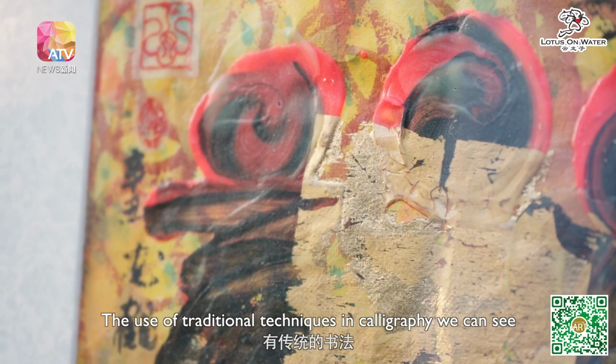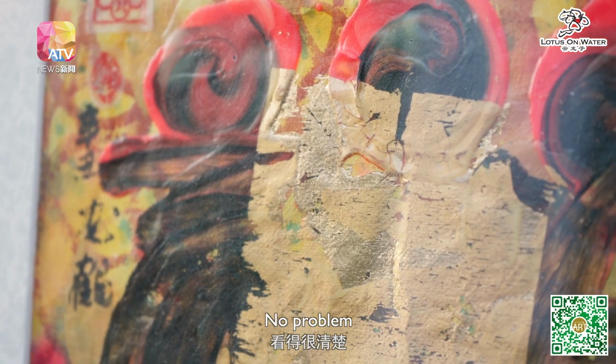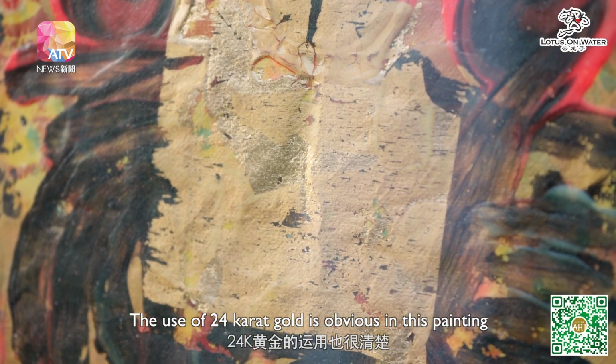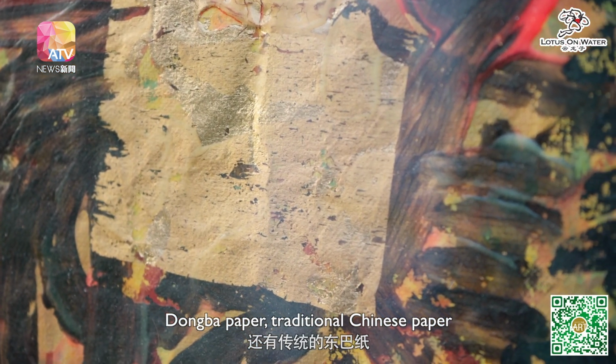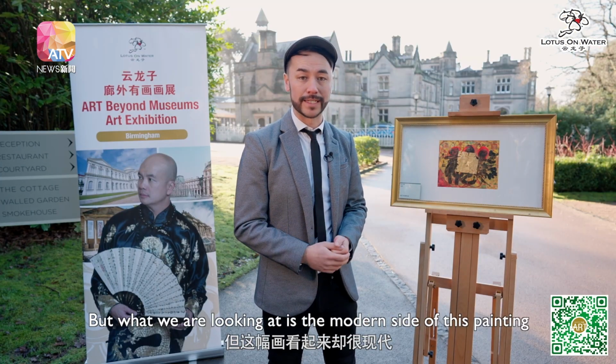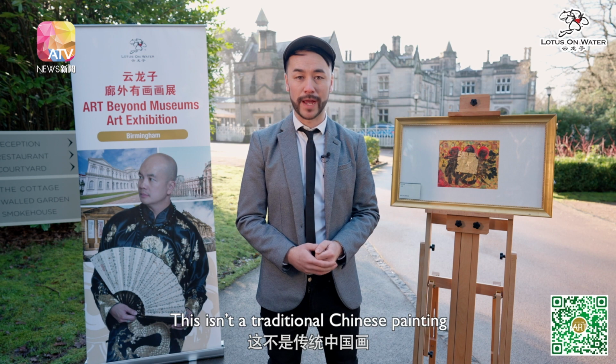The use of traditional techniques in calligraphy, we can see no problem. The use of 24 karat gold is obvious in this painting. Dongba paper, traditional Chinese paper. But what we're looking at is the modern side of this painting. This isn't a traditional Chinese painting.